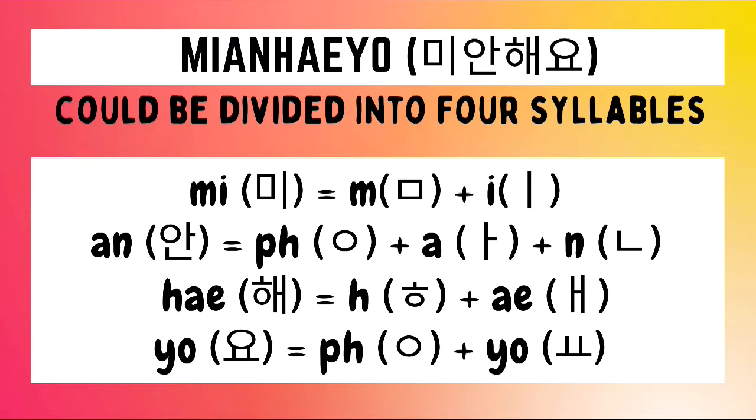For the third syllable he, we need to draw first a hi character followed by an e character. And for the last syllable yo, we need to draw first a no sound iyung or placeholder iyung followed by the yo character itself. And then we just need to combine the Hangul for each of these 4 syllables to form the Hangul of the word 미안해요.